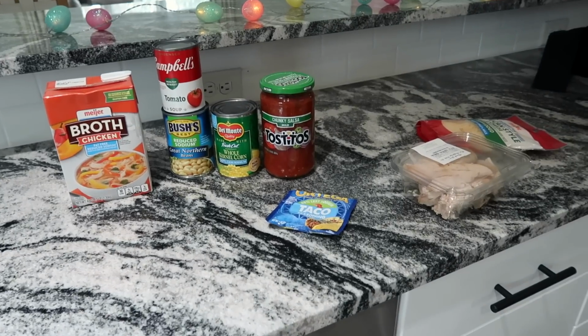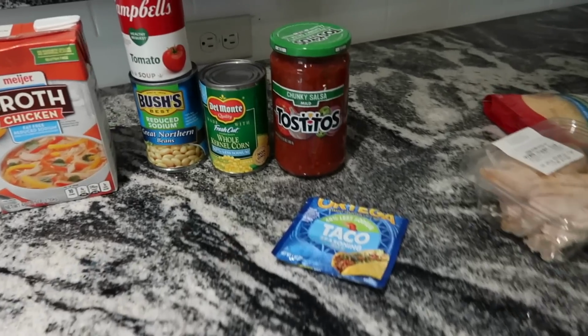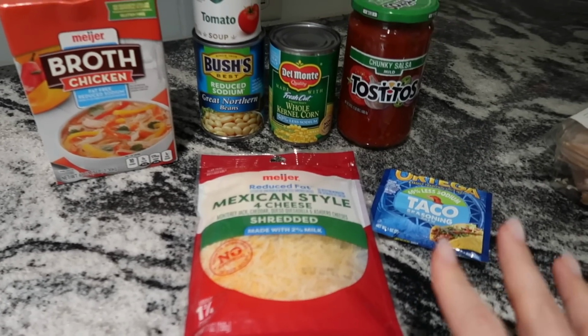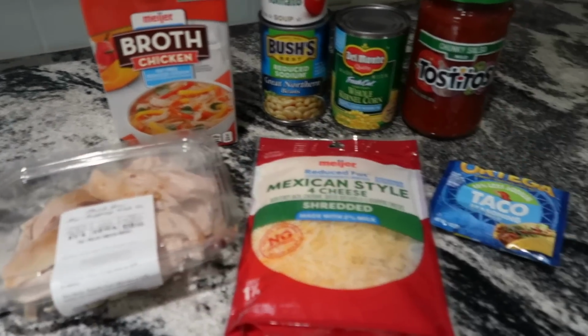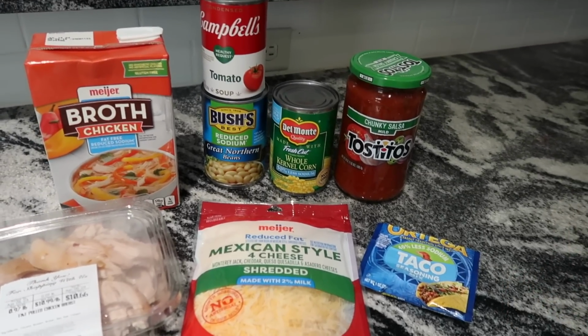I really don't have an exact recipe. Through the years with this soup, I've made adjustments. I think I did find an original recipe on Pinterest years ago, and then I've just randomly made adjustments. So I don't have exact measurements, but I'll kind of walk you guys through it because this soup is so easy and yummy.